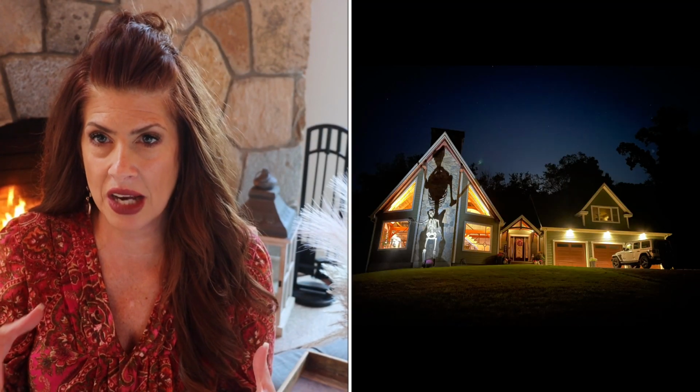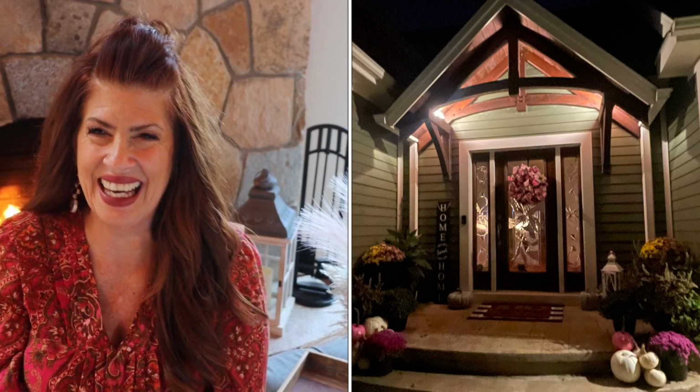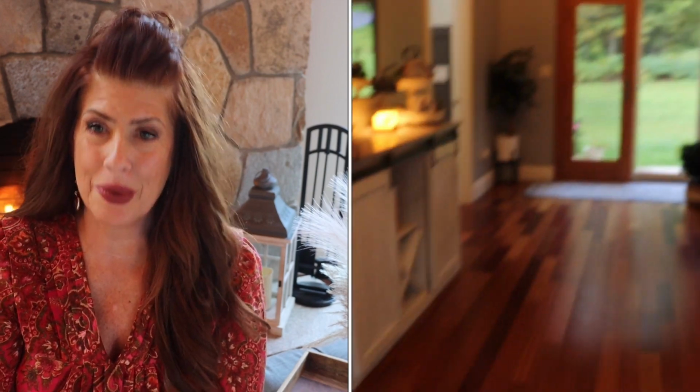Again, it is decorated somewhat for fall. We've got some pumpkins, mums, but for me, October is also about breast cancer awareness, so my wreath will change out and the pumpkins will become pink. Aside from some other colors, I will paint them pink for breast cancer awareness until we have our holiday. So that front porch changes multiple times during the month of October.